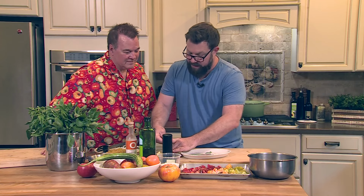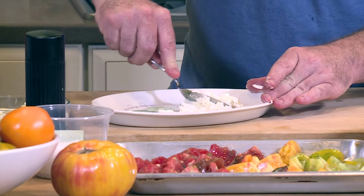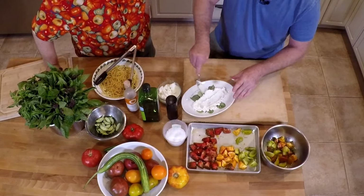And everybody knows the caprese salad, the fresh mozzarella, which is great, and everybody does it, but I like different stuff. There are different cheeses you can use, farmer's cheese. We're just going with a nice soft whipped goat cheese. Again, goat cheese is one of my favorites. It's not for everybody, but I love it. My daughter loves it, so this is one we always have in the house.